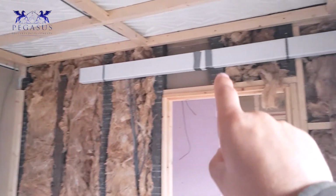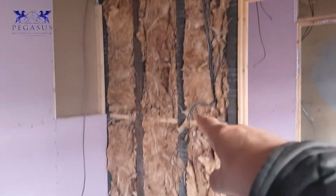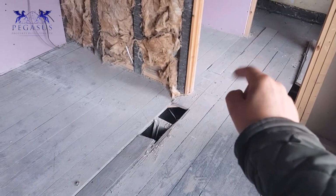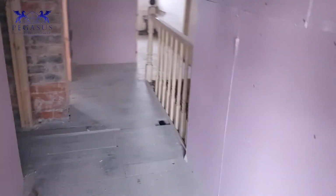This is going to be the part of the extractor for the ducting into the bathroom. We've put mineral wool in between. We didn't have to, but we have done anyway. So bedroom 1 in the loft, bedroom 2 here. Let's walk along. Bathroom.